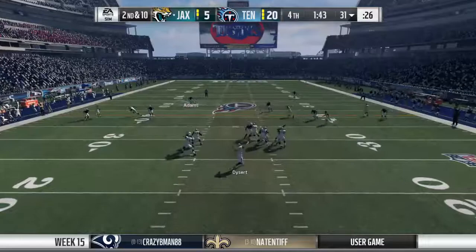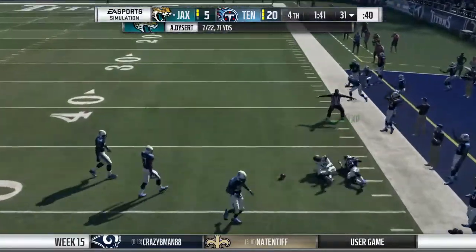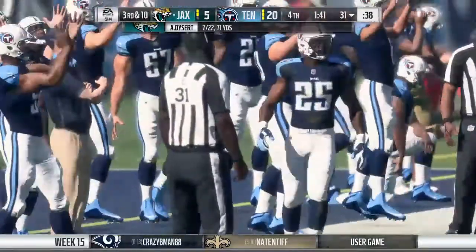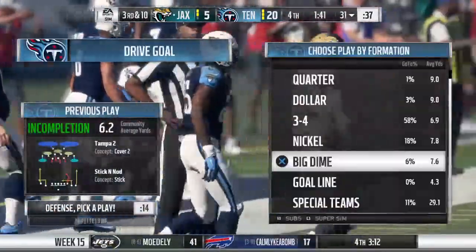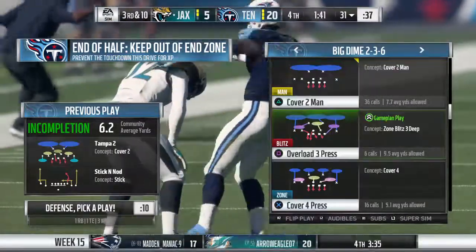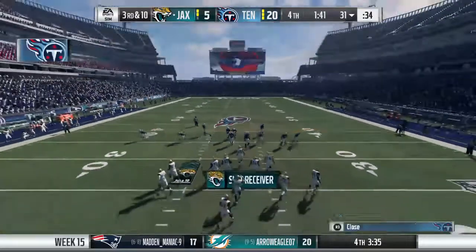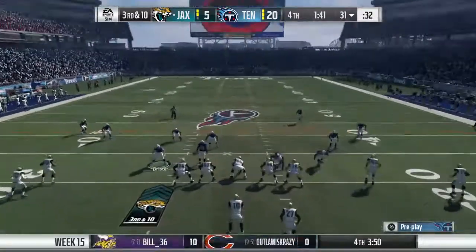They're going to look to throw. And incomplete there. A nice hit jars the ball free and brings up 3rd down. It's a lot of contact going on there, and in the end, unable to keep 2 hands on the football and bring it into his body. Everything looked pretty good until the finish.